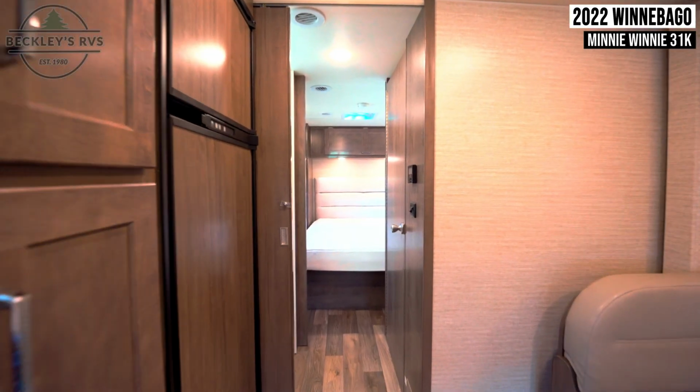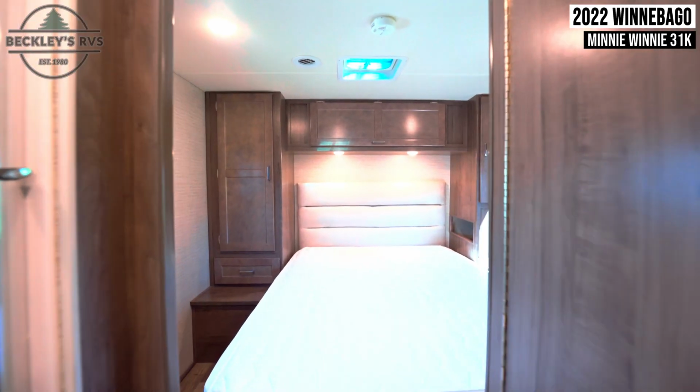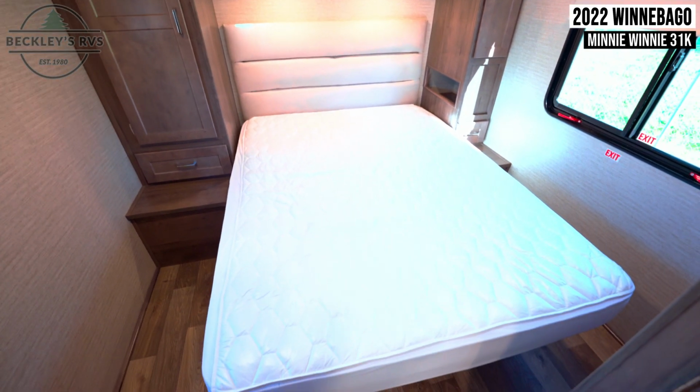In your master bedroom, there's a queen-size bed surrounded by cabinet storage.